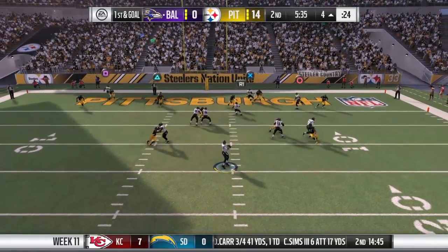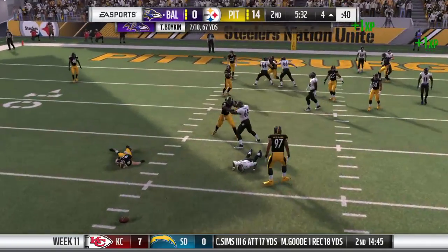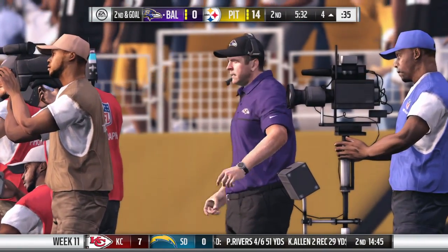From the gun, it's Boykin. Hit as he throws there, incomplete. He was looking for Chris Ivory that time, and that'll bring up 2nd down.